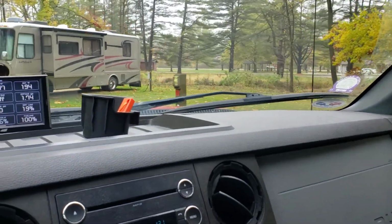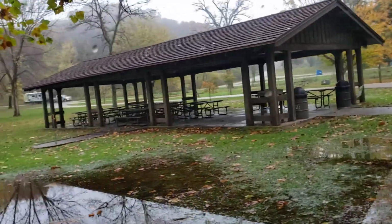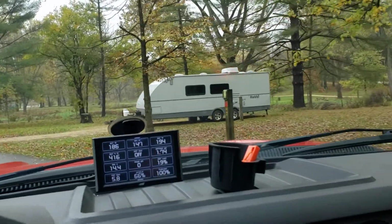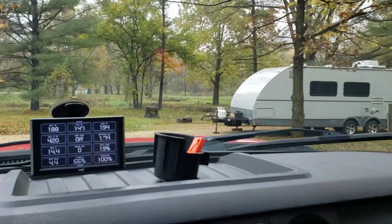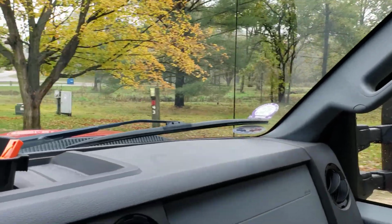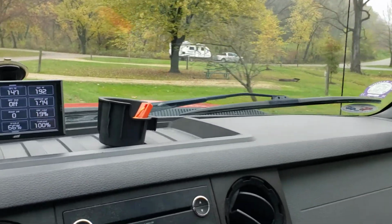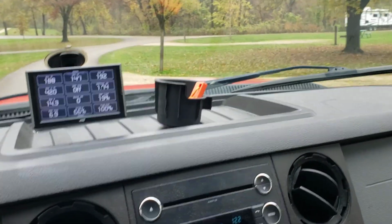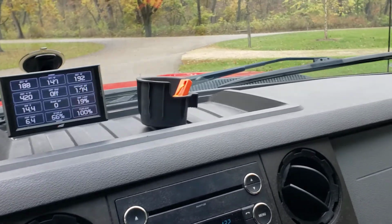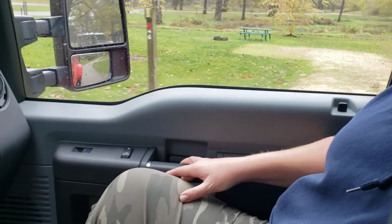This is Site 40 and 41. Got a nice shelter here. There are creeks flowing everywhere through here. I don't know if you can see over there behind the camper is a creek. The creeks are literally all over the place. And that's Site 46.